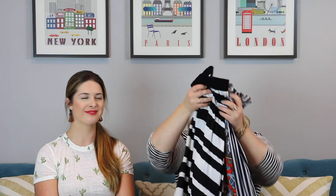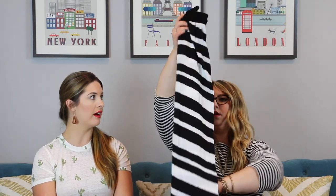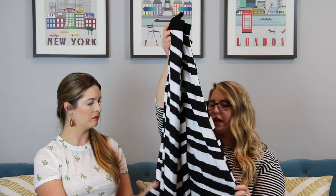I have this black and white stripe one, and it's kind of a midi length, which is great. I love that. And it's so lightweight. It's going to be really breathable when it's hot out. Feels like a linen blend. And it has an elastic waist, so it's super comfortable. I'll probably pair it with just a chambray top, or even maybe just white or black, and easy.